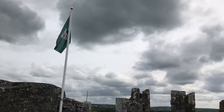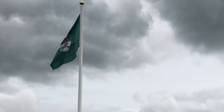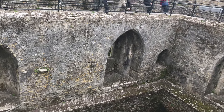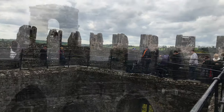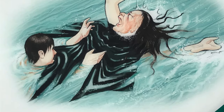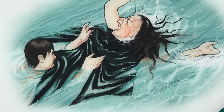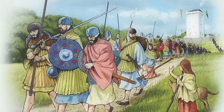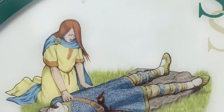A further version of the legend tells us that Cormac McCarthy, being troubled by some intransigent problem, was advised by the Queen of the Fairies that this stone on which she had wept had been built into the castle, and that if he kissed it, his difficulties would be resolved. And so it was. Cormac therefore had the stone taken to the top of Blarney, where it is to be found today.